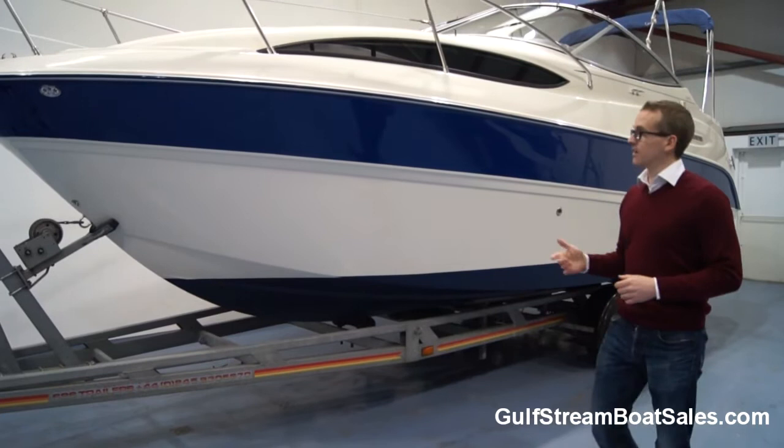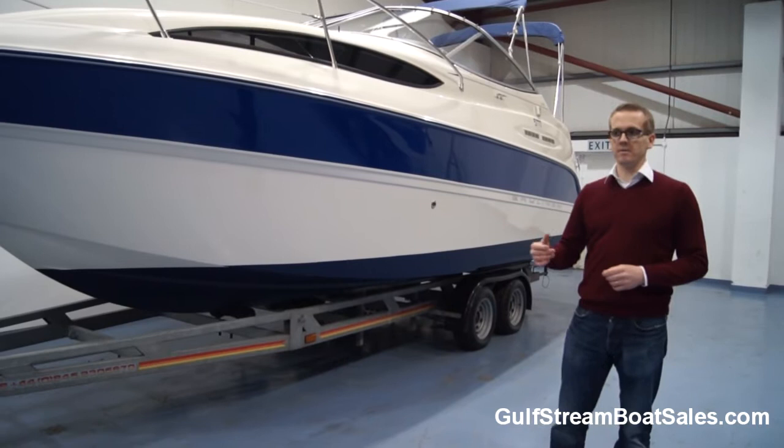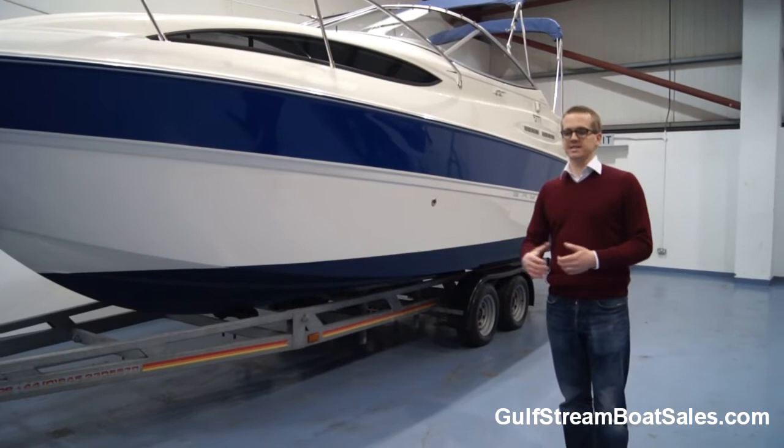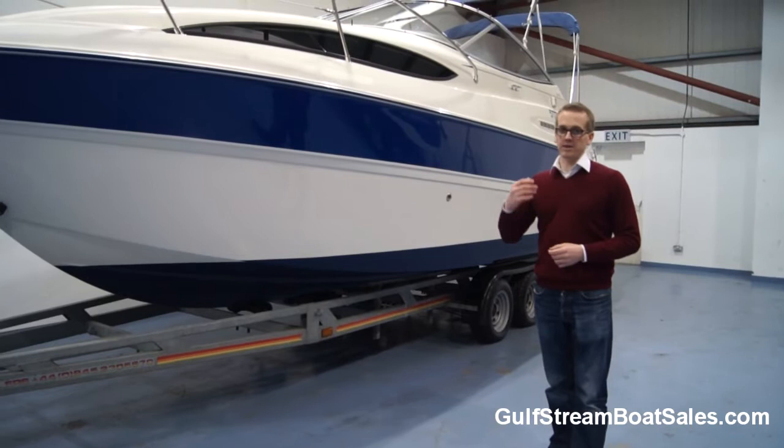And you can tell that with the boat as well. But the trailer's in perfect condition. The wheel bearings were replaced just at the end of last season, and the brakes are working. I towed the boat from where the owner keeps it back to the showroom here, about 50, 60 miles without problem. It tows really well. And if you're looking at buying this boat from England or further through Europe, you will be able to transport it on that trailer with ease.